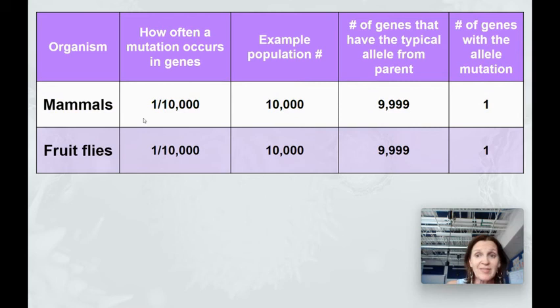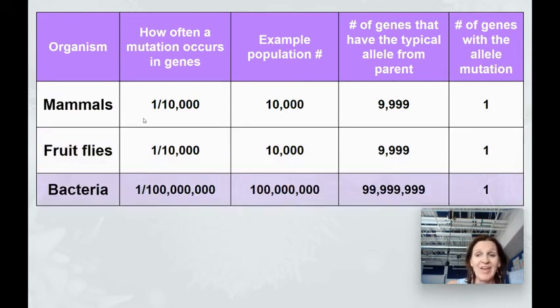If we look at fruit flies, we see the numbers are about the same. And if we look at bacteria, it's even more rare. A mutation occurs in genes in bacteria about 1 time in every 100 million times. So super, super rare. If you looked at the same gene in bacteria, 99,999,999 would have the typical allele, and 1 out of 100 million would have a gene that had a mutated allele.